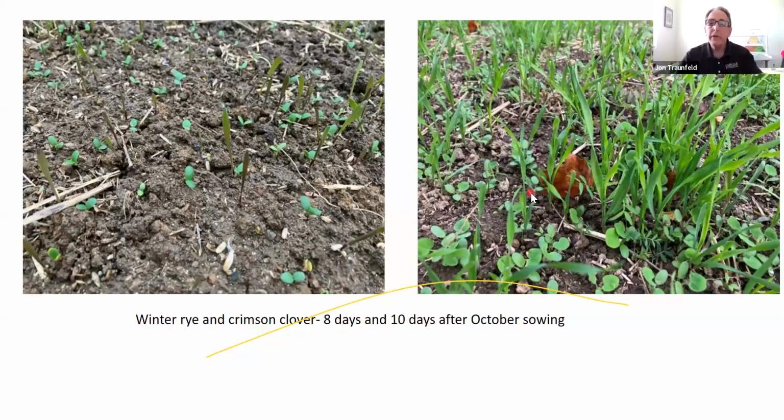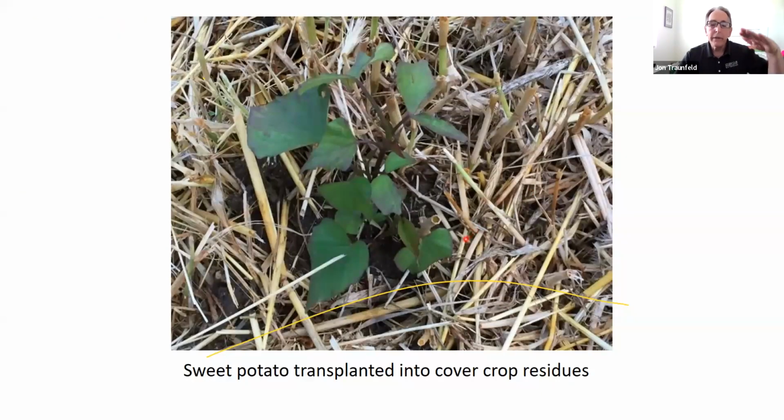So they'll continue to grow. They will go dormant over the winter and regrow in the spring. And then we can cut them down and smother those cover crop plants. And what's happening through the winter is those cover crop plant roots are continuing to grow. And so in that rhizosphere, we've got lots of microorganisms that are being fed by the sugars and other compounds being exuded by the roots of the cover crops.